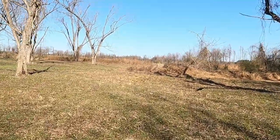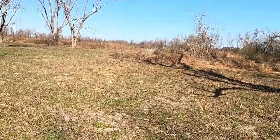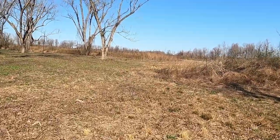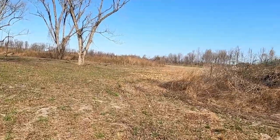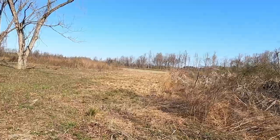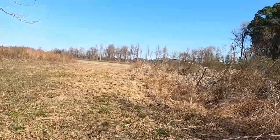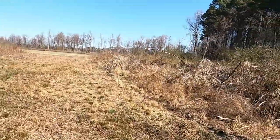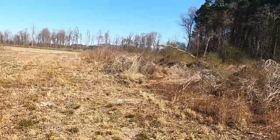Well, my intentions were to buy an excavator and clear it. Well, we decided to work on our farmhouse instead. We couldn't do both of them at the same time. So we wanted to get the old house, Granny and Pa's house, finished. And so we put this on the back burner as far as clearing this land.